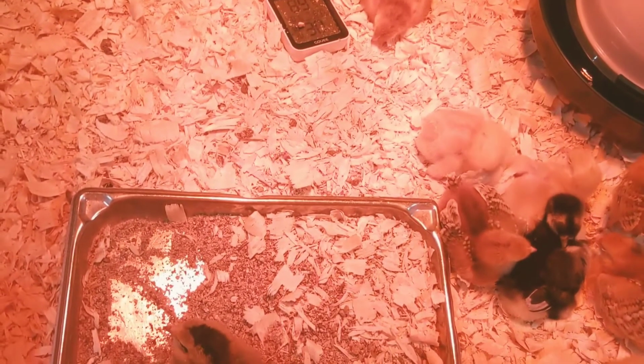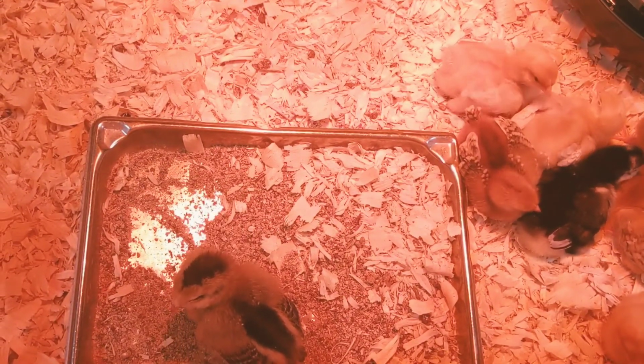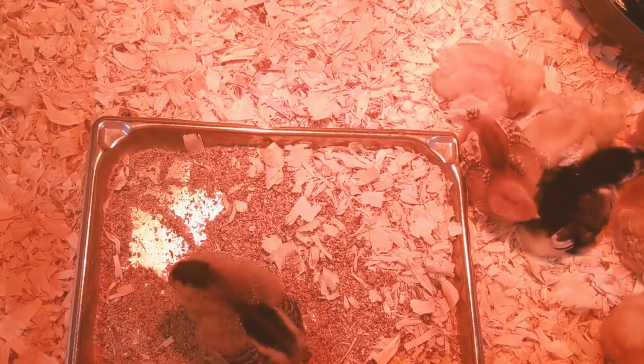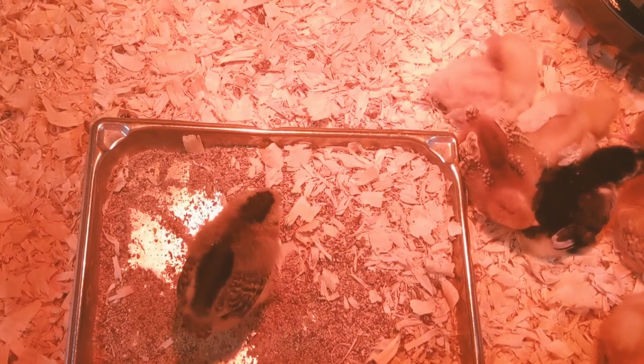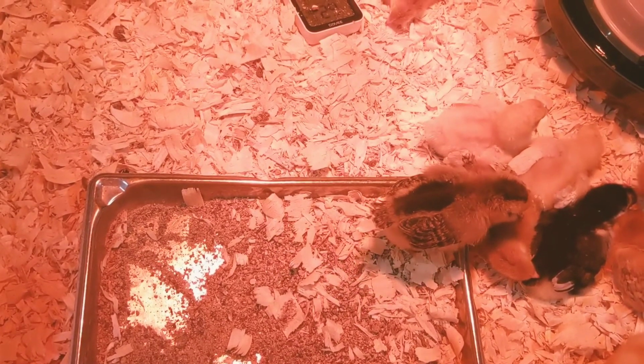This is our big girl over here. She's all by herself, the Americana. She's the biggest one, I think, in the bunch. And she kind of tries to rule. Her and the big red, they try to rule for sure now. So they know the size they are.